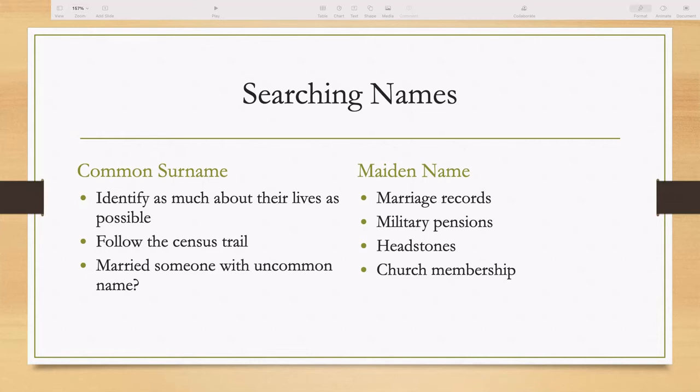And then we can also do what genealogists and researchers call follow the census trail. And we'll pull an example of the census up here. And the census is a great, valuable source of information. And we can say if they were in the 1910 census and we get some information about them there, then maybe we can look in the 1920 census, kind of trace them through that.